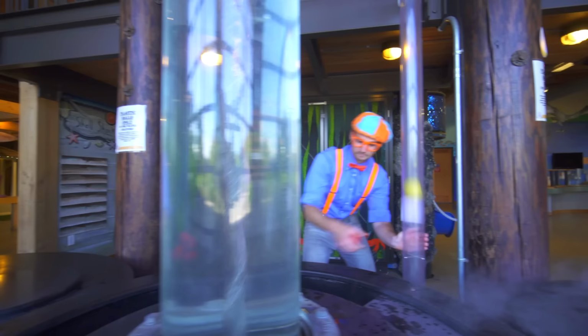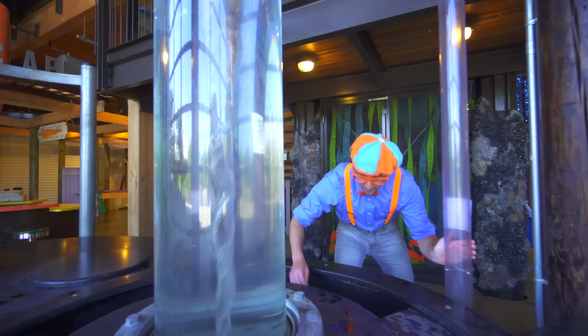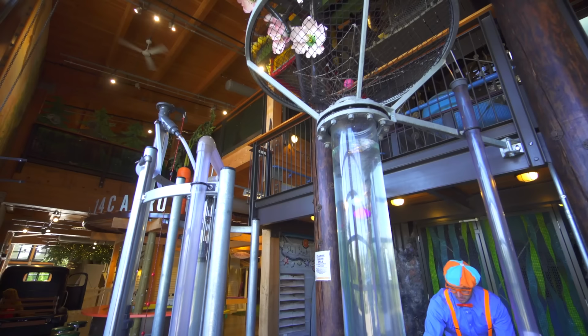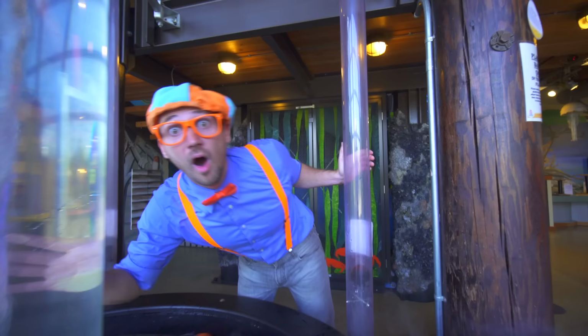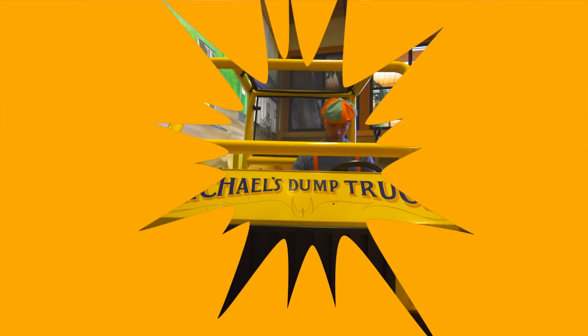Wow. I'm launching the balls up there, and then they go down the vortex. Okay, just a couple more. Here we go, balls. Wow. Whoa. That is so cool. Whoa. This water vortex is so much fun. Wow. Oh, we're driving to the job site. Here we go. Beep, beep, beep, beep, beep.